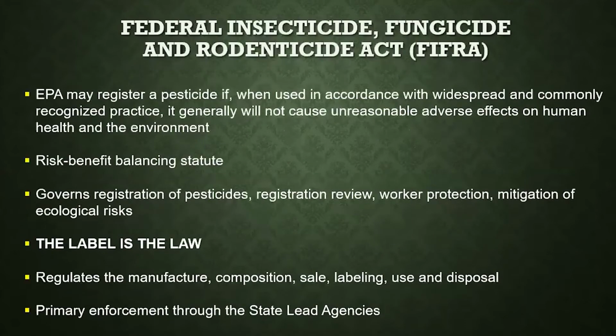In the interest of time, I'm only going to focus on a couple of the statutes. The Federal Insecticide, Fungicide, and Rodenticide Act, or FIFRA, gives EPA the authority to register a pesticide if, when used in accordance with the widespread and commonly recognized practice, it generally will not cause unreasonable adverse effects on human health and the environment. FIFRA is a risk-benefit balancing statute. Under FIFRA, the label is the law.